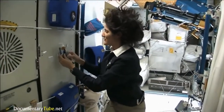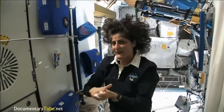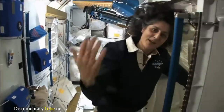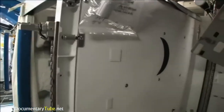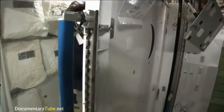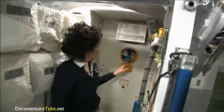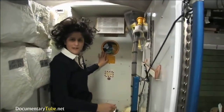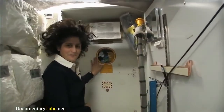One of the most pressing questions about living in space, of course, is the bathroom. So let's take a look at that little piece of work. Come on in. Here we are at the throne. This is awesome. You might have noticed the little moon on the outside. This is our orbital outhouse right here.